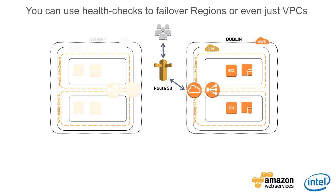It has health checks. You can fail over an entire region if it's no longer valid. So even though you might get added latency because you're failing over to Europe or you're failing over to Singapore from Sydney or any of those kind of things, at least your application will be up. A bit of slowness is better than getting a 504 or like DNS timing out.